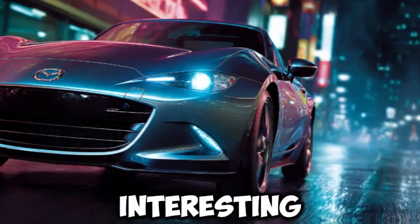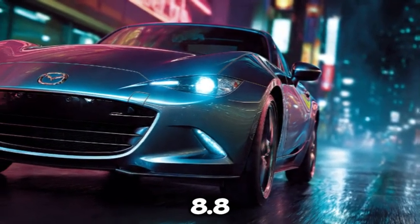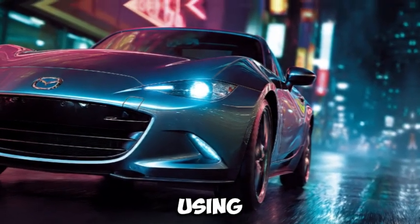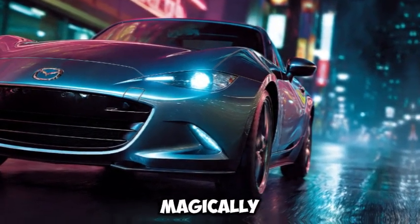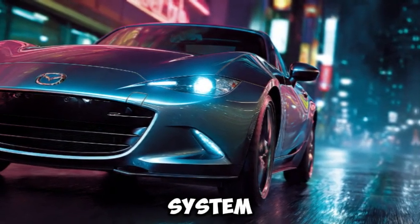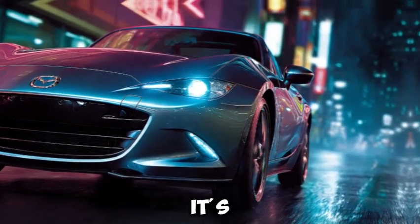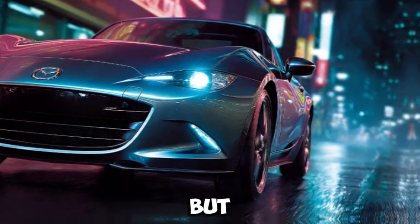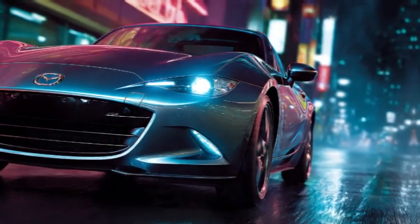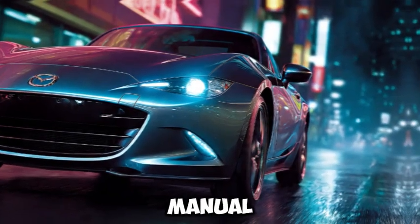Here's where things get interesting. Last year, they updated the infotainment system to an 8.8-inch display. It's not a touchscreen by default, unless you're using smartphone integration. Then it magically becomes touch-enabled even while driving. The native system still uses a command controller down by your right hand, and honestly, it's not the best system in the world. But wireless connectivity for both types of smartphones is standard, and that makes up for a lot of sins.